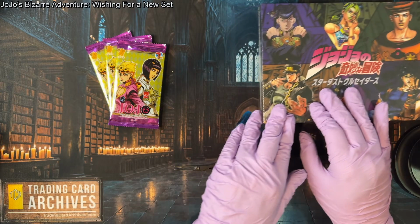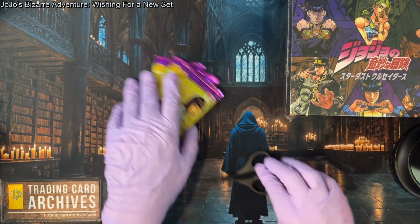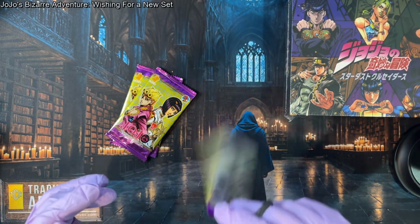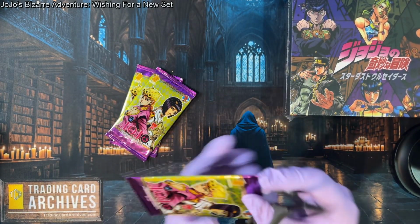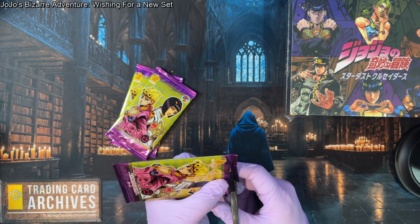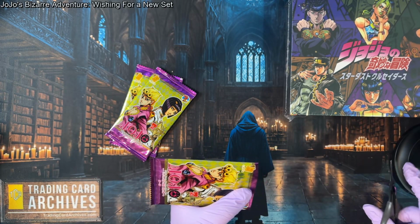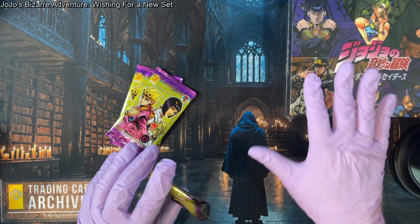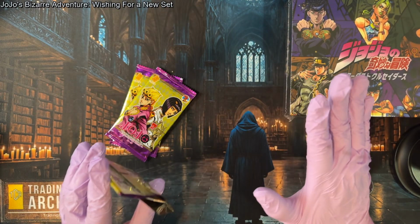But why don't we open these first, take a look at what we got, and then we'll go through the flyer of this box, because this is the most recent JoJo set to come out. It came out about 8 months ago now, though, so it's actually kind of old, even though it is the most recent one. And it's not the best. So the blue box was the best by far.